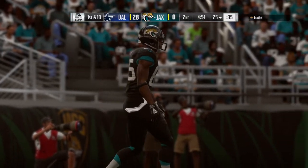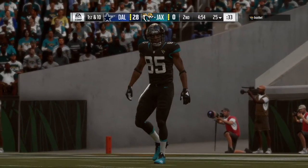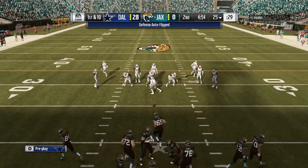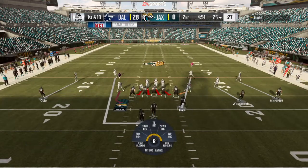Out comes the Jaguar offense now as they get set to take over. Typically down in the first half, I might say, oh, you at least need a field goal out of this drive, but they're down to the point where they need a touchdown, don't they?